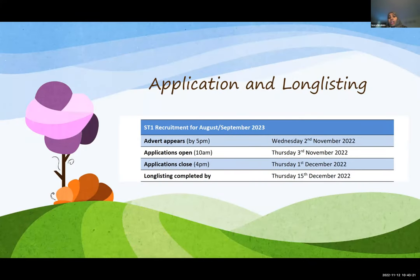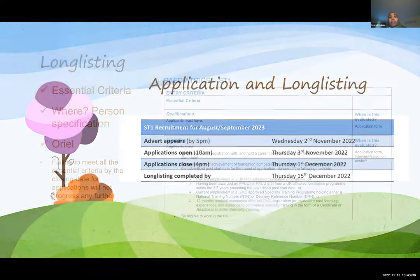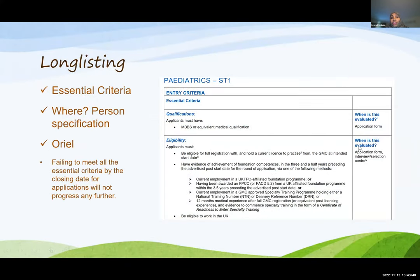So what about application and longlisting? It is basically the first thing, and I know they spoke about it at length, so I will not add anything to it. It is basically: are you eligible or not eligible to apply to ST1 training? It is the essential criteria. You will find it in the pediatric person specification document on the same web page I showed you.